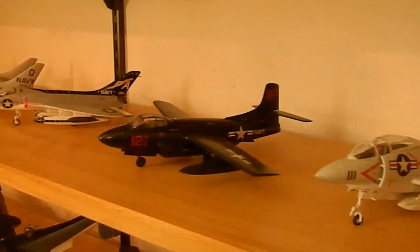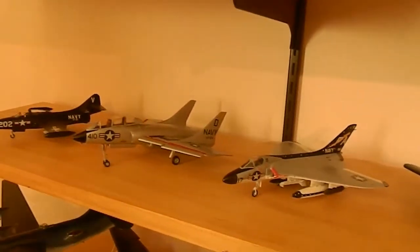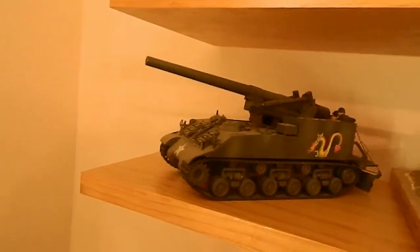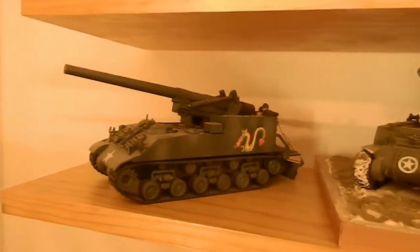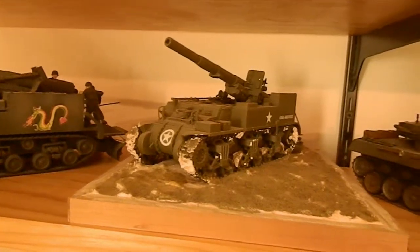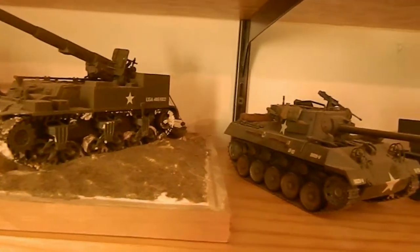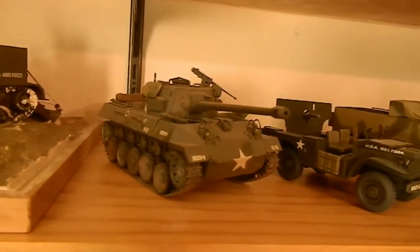And now, just so that you know, I also did a little bit of armor work. Let's go up to the next shelf here. We have some World War II and later armor. Most of what I have is World War II. Some have extra details added, but most are right out of the box.